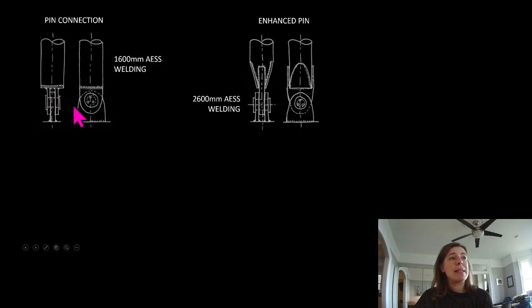So this would be your basic kind of pin connection that the fabricator would produce. If you told them you wanted an enhanced pin connection, so getting some of that taper down, this is the one where the fabricator on Dave's project produced their own version of it. They now had the taper that they had to weld, and they had all of these side weldings.